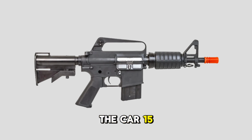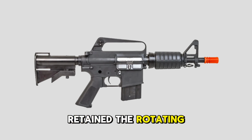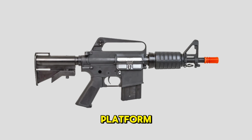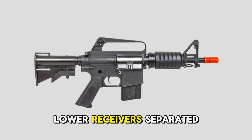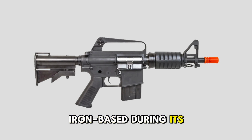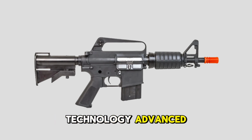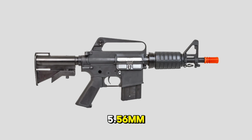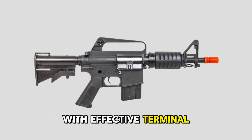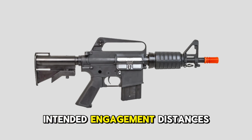Technically, the CAR-15 N-23 retained the rotating bolt mechanism and direct gas operation of its parent platform. The upper and lower receivers separated for maintenance, reflecting the modular ethos of the design. The barrel's rifling stabilized the high-velocity 5.56 mm projectile, balancing recoil control with effective terminal performance within its intended engagement distances.